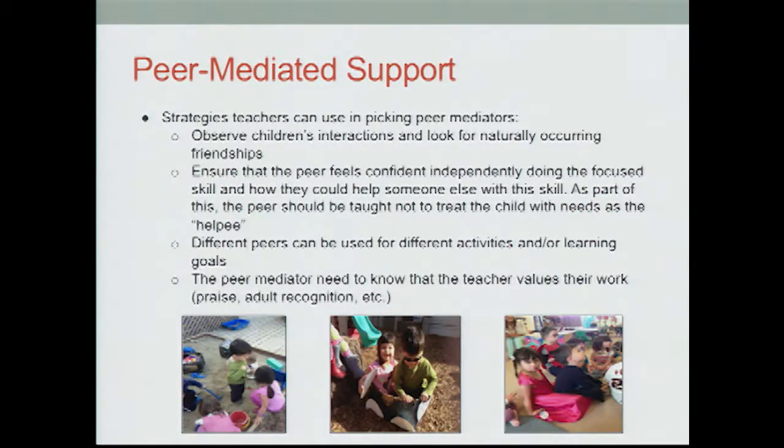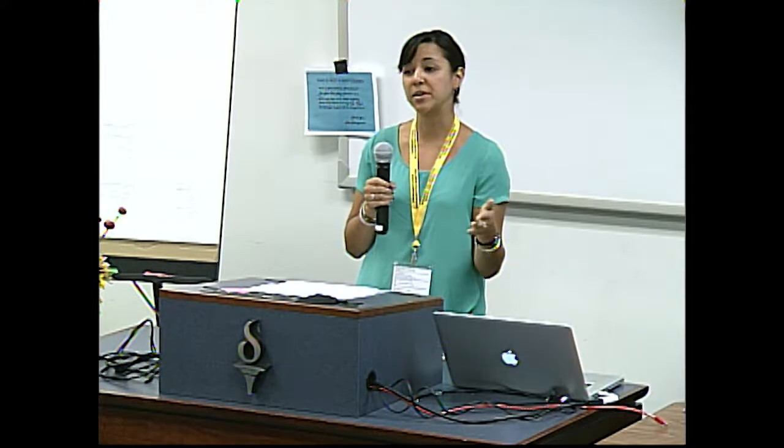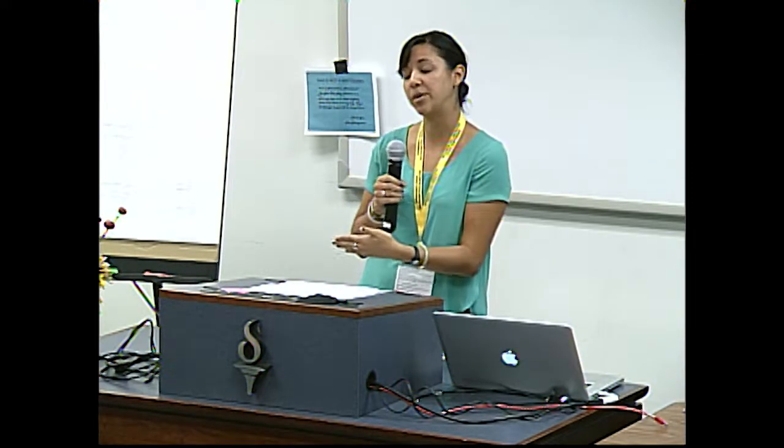So the next is that different peers can be used for different activities and learning goals. There are always opportunities throughout the day. I really like spontaneous peer mediators, rather than picking one peer mediator and deciding that they're going to be the only one for the peer. That's not realistic in the setting and across different parts of the day. So they can come up at any time. It could be that the student doesn't wash their hands and they find a peer they want to stand in line with, and that peer is used just for that part of the day. And then maybe for the next part, another peer is used. So we're constantly thinking about how the peer mediators we have planned are there, but also how peer mediators can turn up spontaneously.